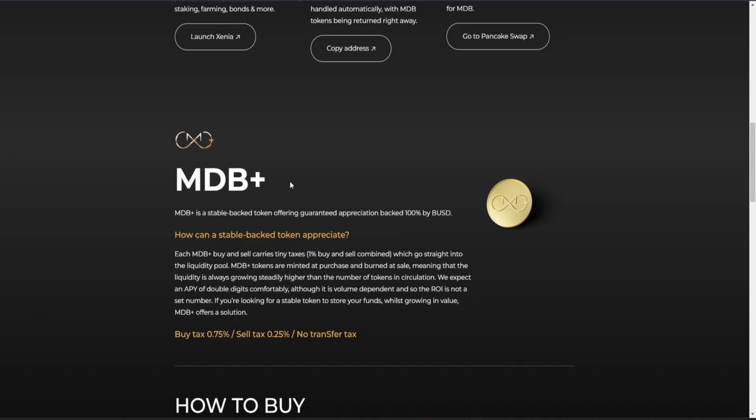The cool thing about this project is that it's one of the safest in all the DeFi space, because as there is a community around this project, this value can only grow. You will see that later, but they really have a giant fanbase.